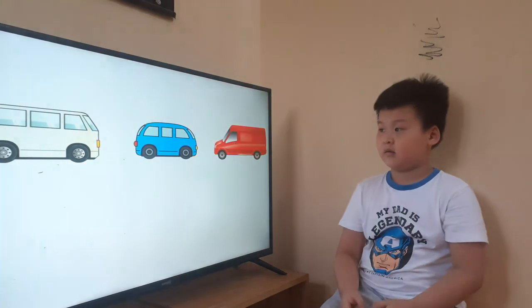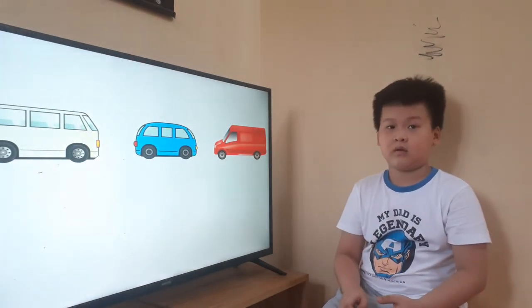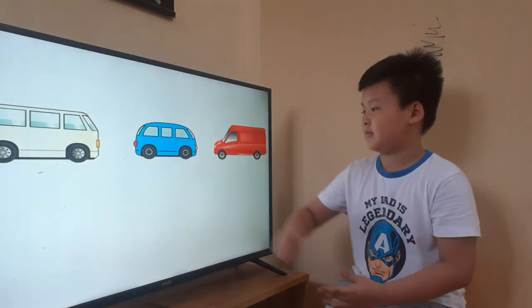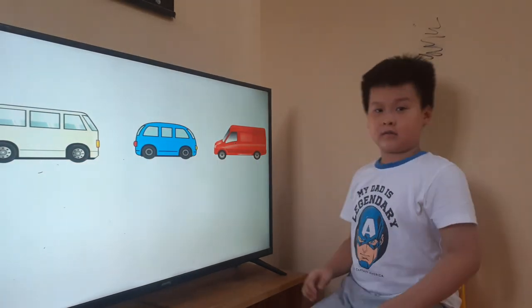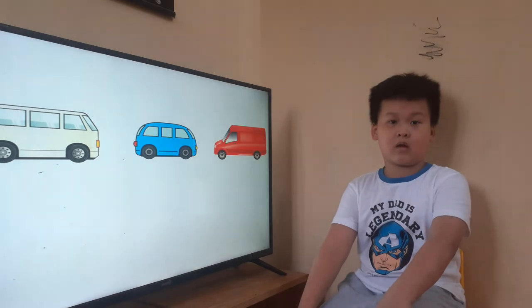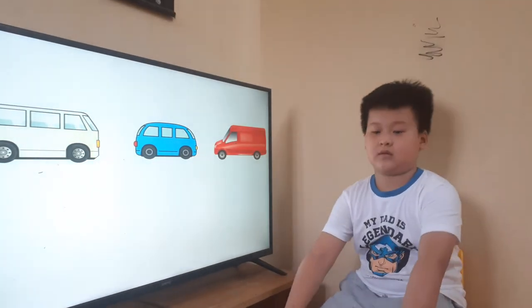V. Yes, letter V is for? Van. And how many vans can you see? Two. Three. Three, yes. Where is blue van? Yes. White van. Yes. And who drives you to school? Your father. Or the mother, sorry.